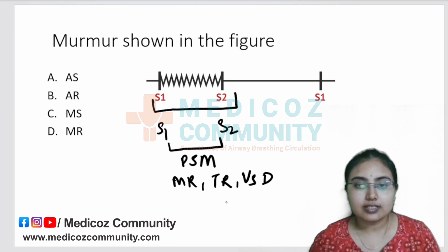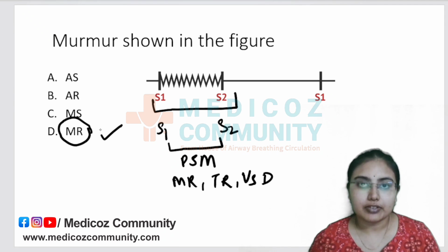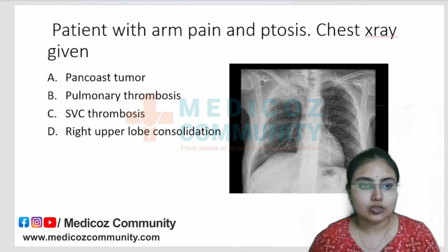Alright. So out of these three, what are the options that are available to us? The answer is MR. Okay. So the answer is MR. If you start solving questions with a certain speed and logic, you will see that most of the answers come easily to you. Okay, so let's move ahead to our next question.